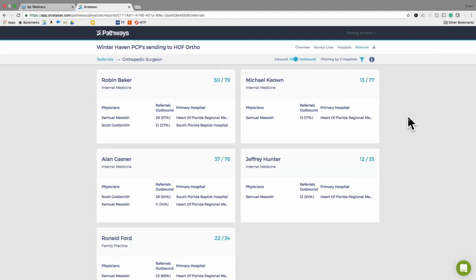So now we can see Dr. Baker, we'll highlight this physician for right now. 50 out of her 79 Medicare orthopedic patients are leaving Winter Haven and going to either Heart of Florida to Dr. Samuel, or they are going to South Florida Baptist Hospital to Dr. Goldsmith. So from an internal perspective, I'm a physician liaison at Winter Haven.